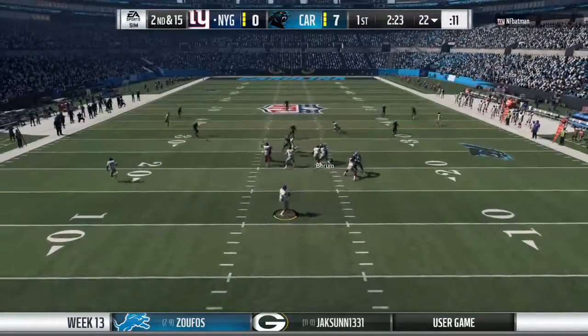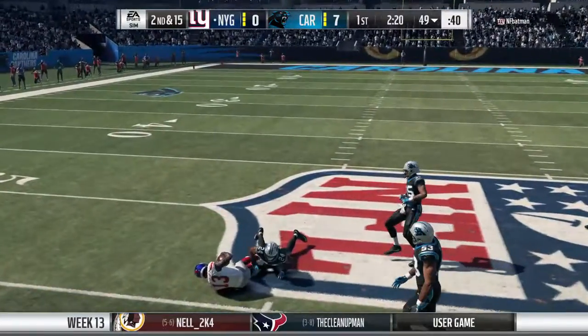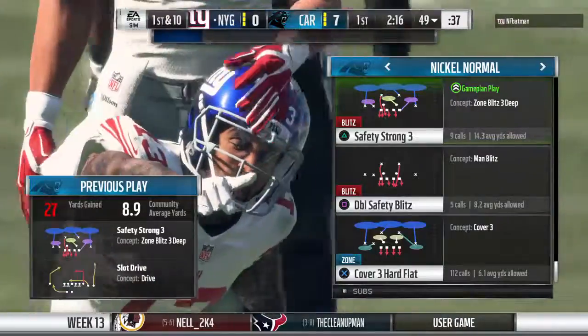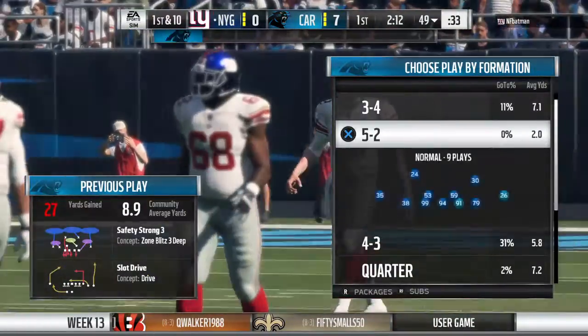On second down, here's Brady. Over the middle to Beckham. And he takes this one just shy of midfield all the way to the 49. A very solid gain of 27.